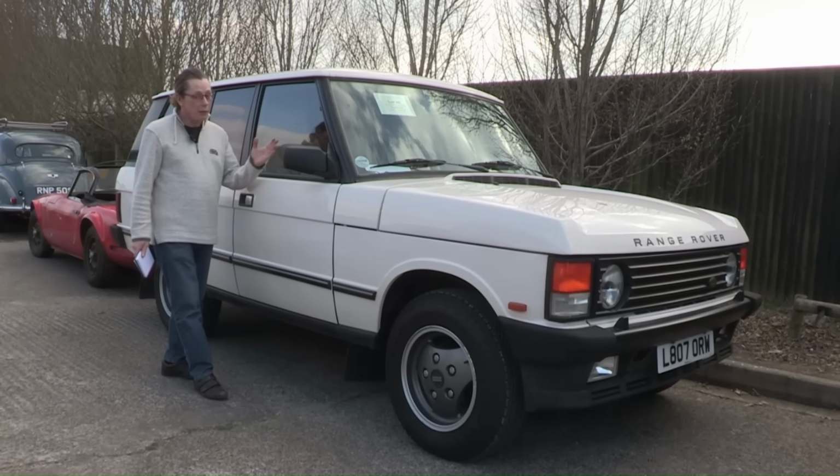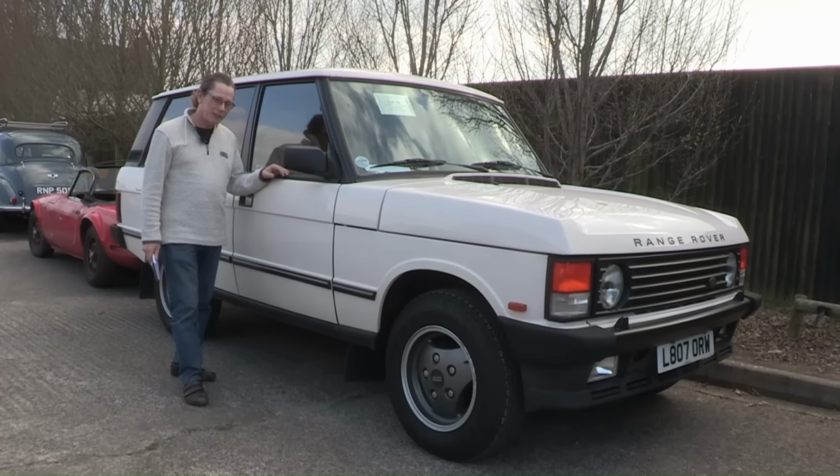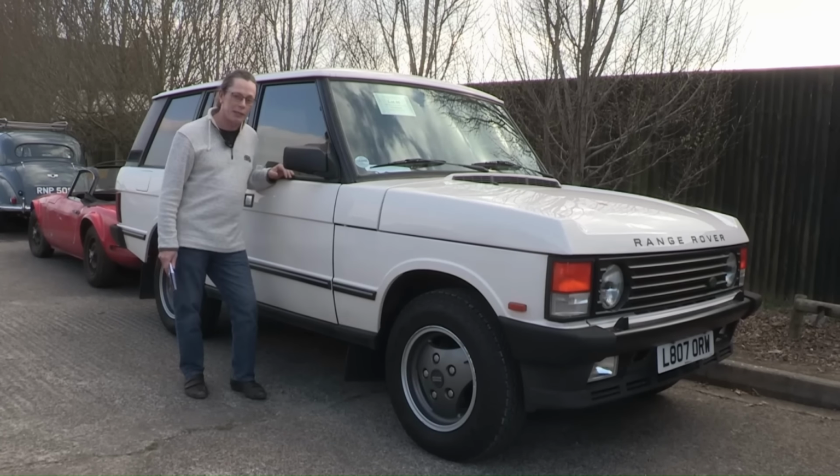I might be wrong, and obviously we'll find out in a minute. But no, it would need 5 or 10 grand in the glove box for me to bid at that kind of level. But as ever, let's see how it gets on.